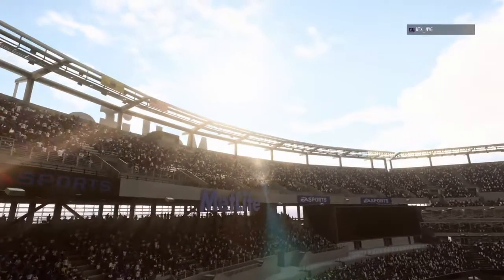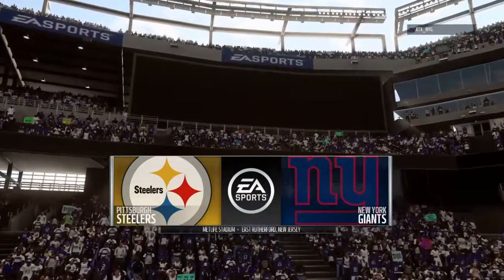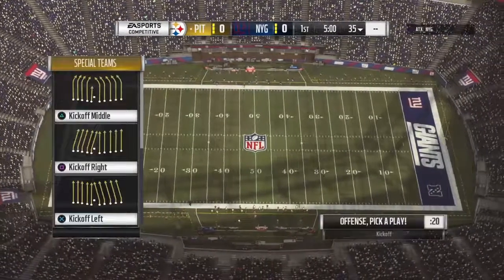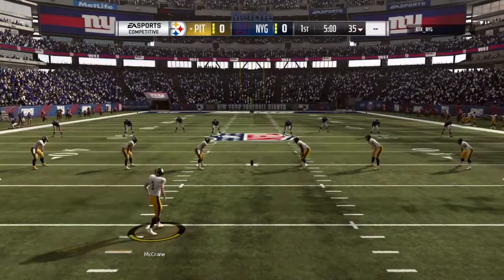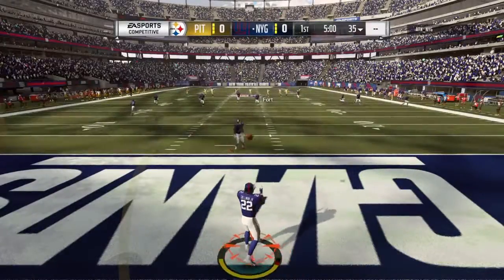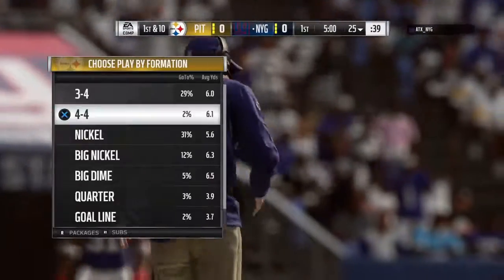This is the NFL on EA Sports as we welcome you to MetLife Stadium here in East Rutherford, New Jersey. This crowd a few minutes ago stirred into action at the side of their men in blue emerging from the MetLife tunnels. We're set to go as the Giants get ready to match up with the Pittsburgh Steelers. And a fair catch signaled for and taken successfully.